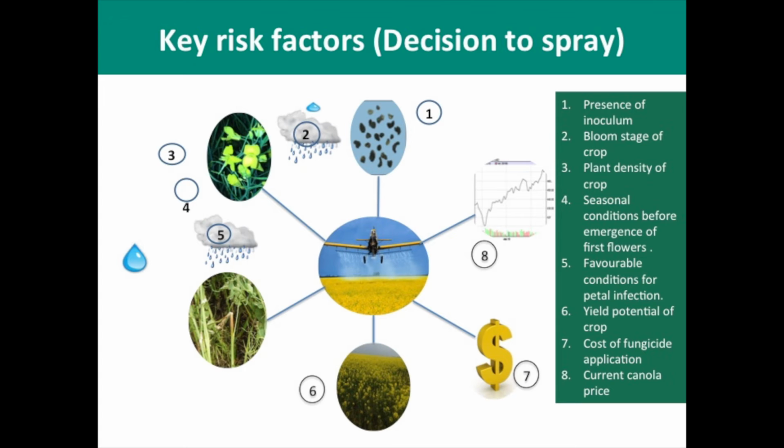Okay, so now, as I said, Sclerotinia is on our doors, and we surely need to decide very quickly how to manage this problem. So you need to consider the key risk factors which determine the occurrence of Sclerotinia in your crop. These risk factors include, first of all, the presence of inoculum in your current canola crop or any paddocks surrounding your current canola which had a history of Sclerotinia in the past.